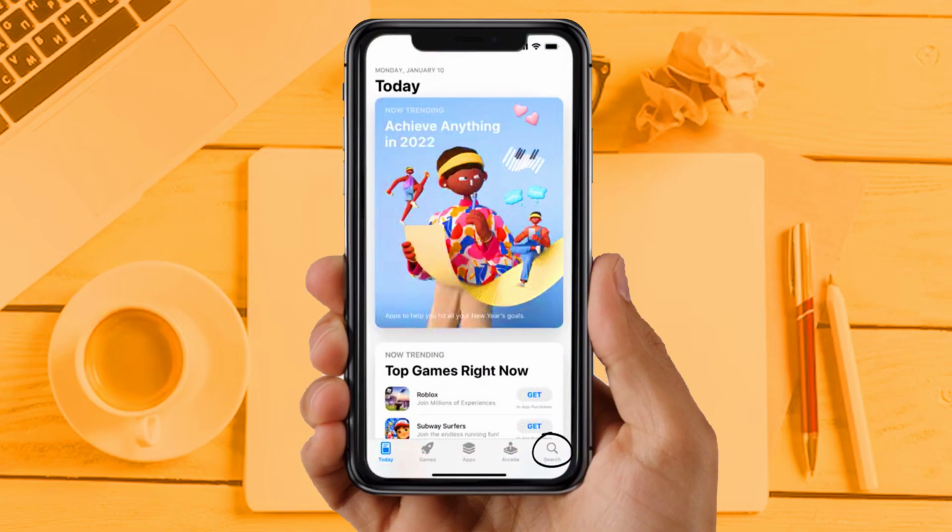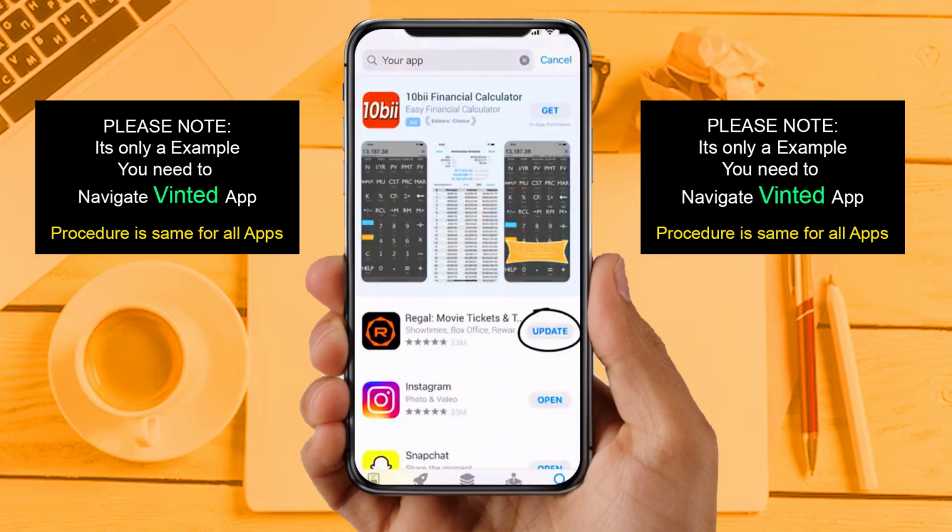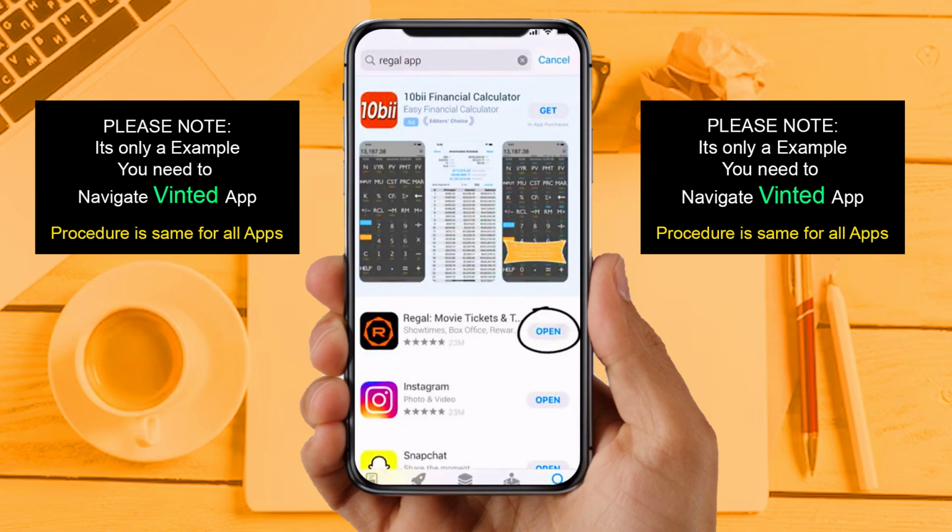Update your app. Make sure you are running the latest version of your Vinted app. Open up the App Store on your device and then tap on the search icon in the bottom right corner. Then search for the app. And if you see this update button right next to the app name, simply tap on it to make sure you are running the latest version of the app. If you are still facing the same issue, then try solution 3.